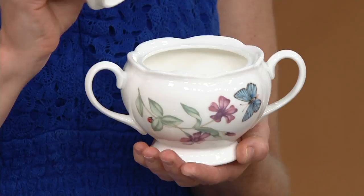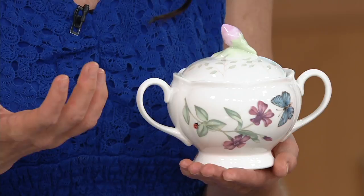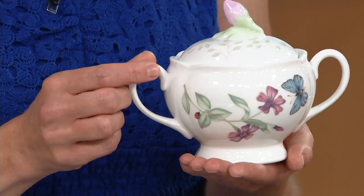You know, we live such busy lives. What a great way, having a friend over or even just alone with a book, enjoying tea. And I love this Lenox set because, as I say with all of our Lenox items, these are pieces that you're going to want to hand down from generation to generation. Yeah. This is that set.